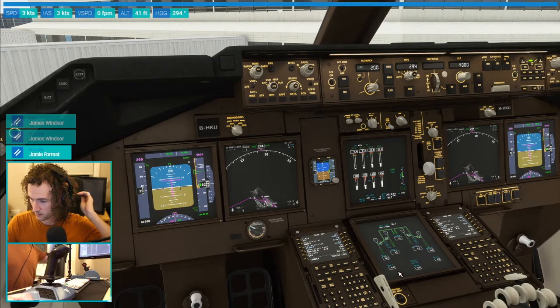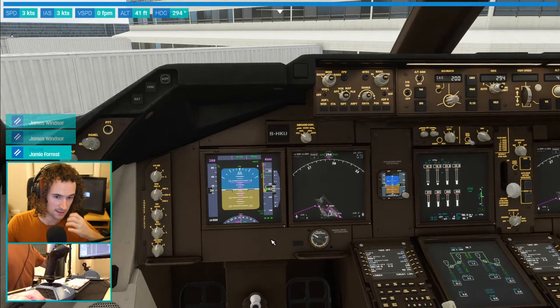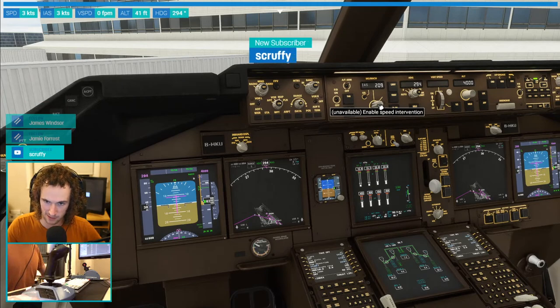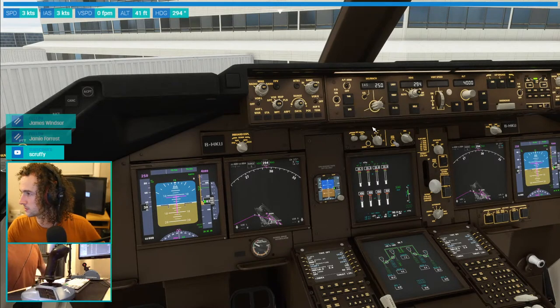Where are we? We're in Hong Kong at the moment. We're flying a very short distance, basically. We're flying into Kai Tak, a closed down airport, which is a pretty stunning airport. Or pretty stunning approach.